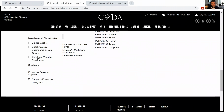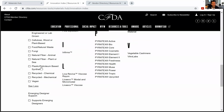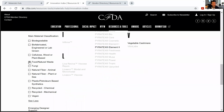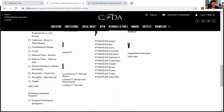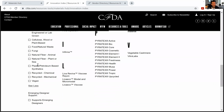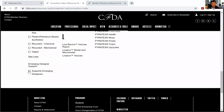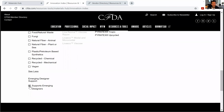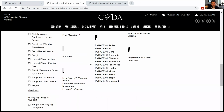Then we have the main material classification. These are the core classifications of the material within this list of options: food and natural waste, natural fibers, different recycled pieces, vegan, biodegradable, lots of really great options there. The last piece is supporting emerging designers. I wouldn't get too caught up on this if a business doesn't have it listed, but it does give you a good idea of businesses that cater especially to emerging designers. You'll see a lot of these are still selected within that, but I would still reach out even if it's not selected within the listing.